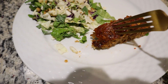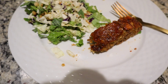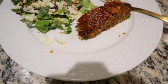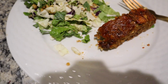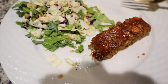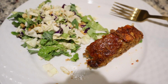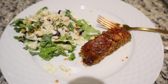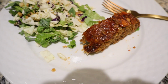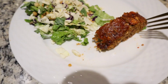So here is the final product. It actually tastes really good, and even better, it was so easy to make, super easy in my opinion. And I just decided to serve it with some salad. I didn't have potatoes like I had planned, so I couldn't do the roasted potatoes, but I have crescent rolls in the oven right now, so once those are done, we'll be able to have the crescent rolls with it. But yeah, pretty good meatloaf for as simple as this recipe is.